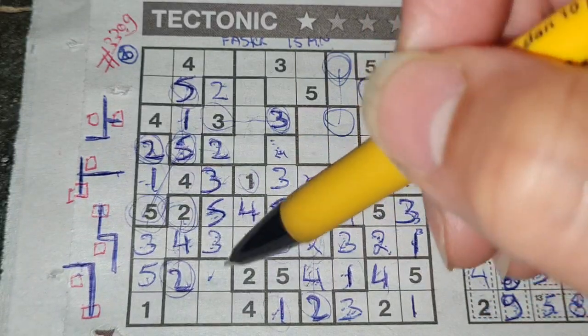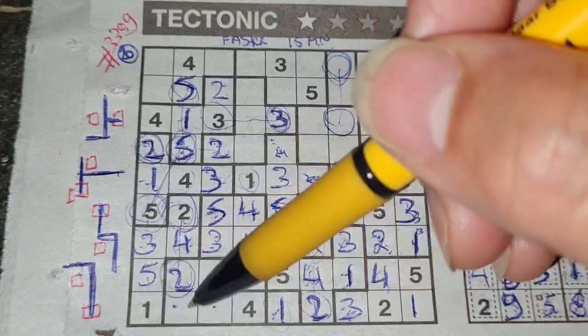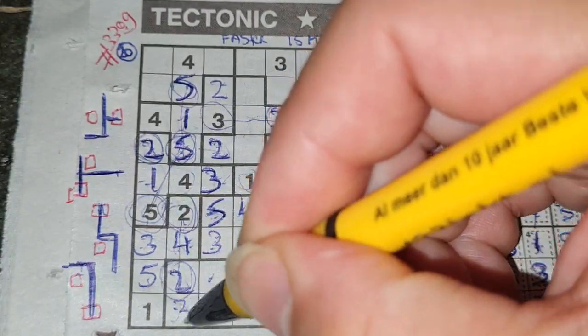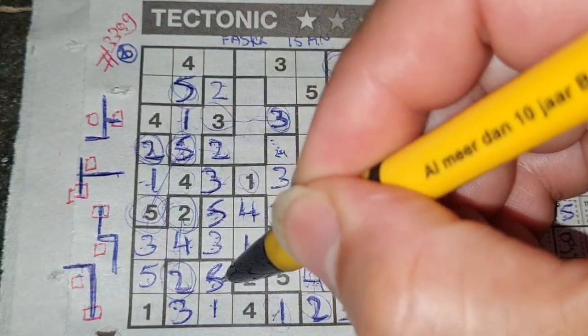This box cannot be a 1, so the 1 and the 3 goes in those 2 boxes as a pair. 1 and 3. We see here 1, no 1 there. 1 should be here, and the 3 goes there. 1 number left in this area for the number 5.